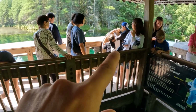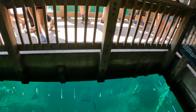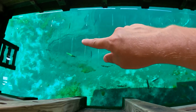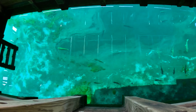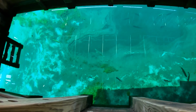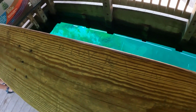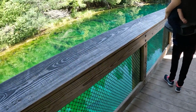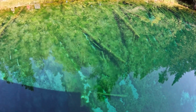And you can see there's the wheel that operates. So we just have to keep spinning that to keep it moving. The fish seem to like to follow us under here, don't they? Yeah. Let's see. 1, 2, 3, 4, 5, 6, 7, 8, 9, 10, 11, at least 11 fish. Might be kind of a couple shadows there. So cool.